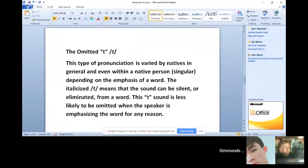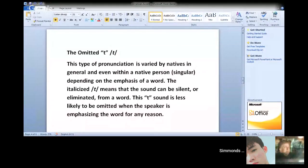Ken, why don't you go ahead and you can read this little paragraph for us, okay? Okay. The omitted T. This type of pronunciation is varied by natives in general and even within the native person singular, depending on the emphasis of a word. The italicized T means that the sound can be silent or eliminated from a word. This T sound is less likely to be omitted when the speaker is emphasizing the word for any reason.